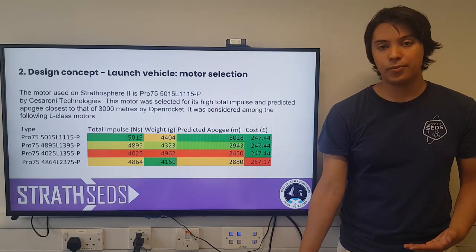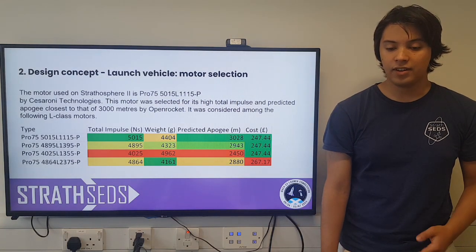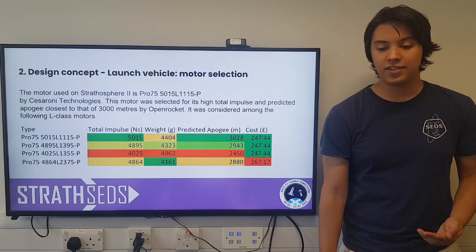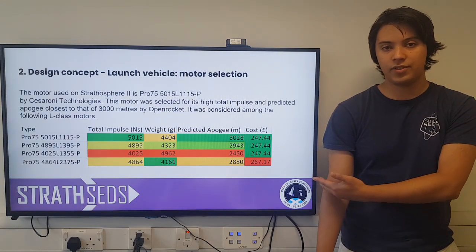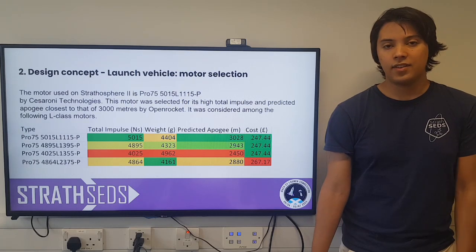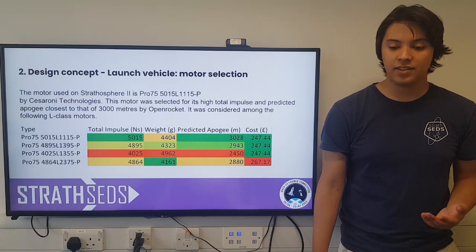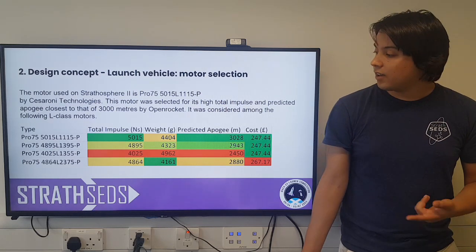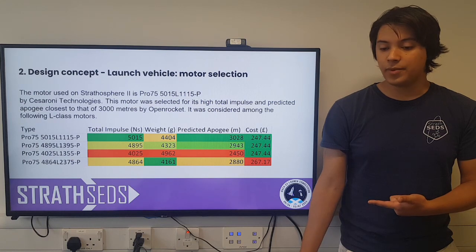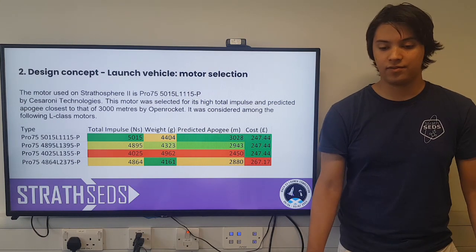Having looked at various different motors, we've come to the conclusion that the Pro 75 5-grain Cesaroni motor is what we'd like to use. Its high impulse gives us excellent apogee results using OpenRocket. These have been further refined using Brasero to better take into account sonic effects, as we'll be travelling quite close to the speed of sound. Those secondary simulations have given us an apogee of approximately 3,400 meters.